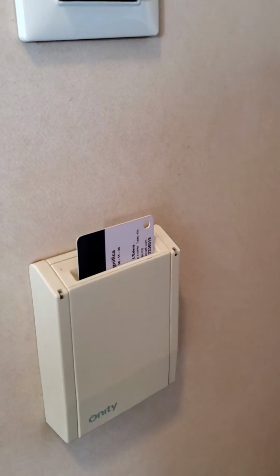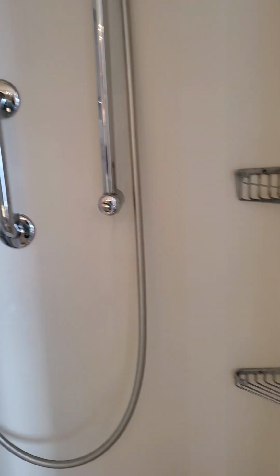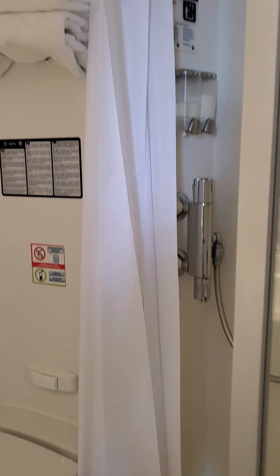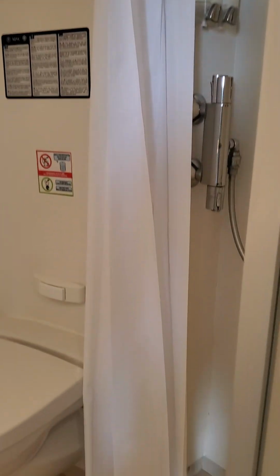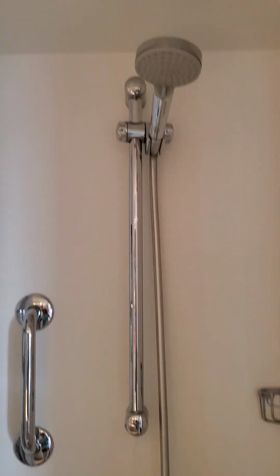There's where you do the card so your lights will work. If you watch enough videos, you'll see that 100 times. The bathroom is small, but it is functional. Everything works really well. The shower curtain here, everybody makes a big deal of the shower curtain, but it really doesn't stick to your butt, so there's just enough room. I'm not a big guy, but there's just enough room.